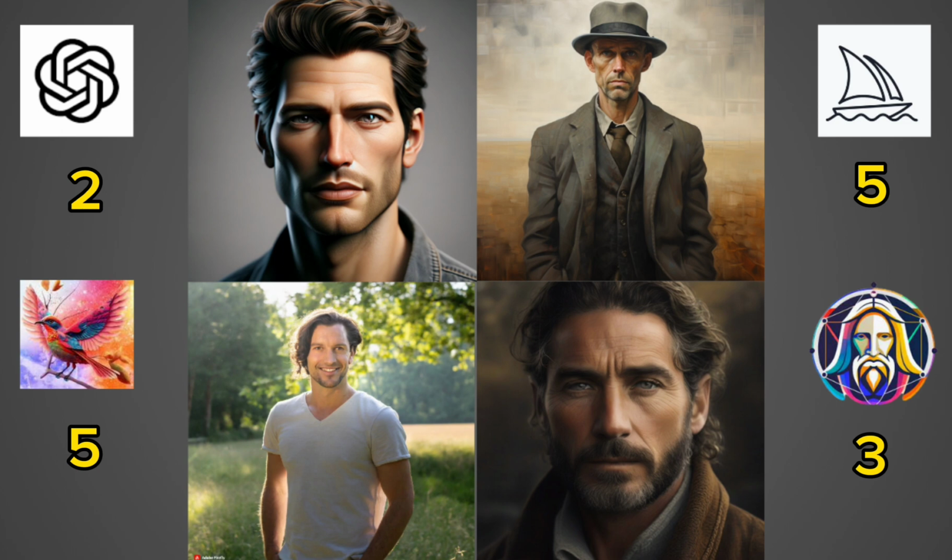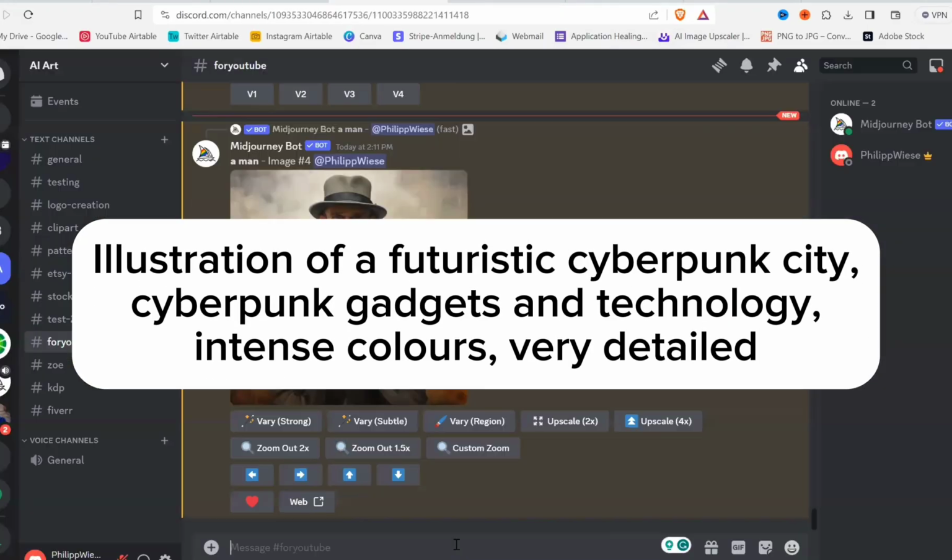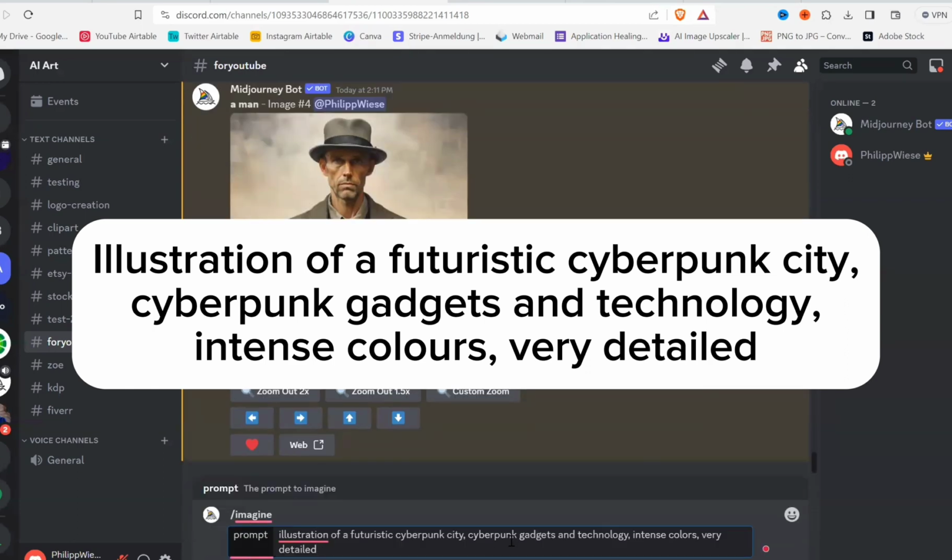And I would say the best image here, this is tough between Midjourney and Leonardo. Dall-E 3 is like, yeah, okay, and Firefly is the most realistic but also very basic. So I would say, just out of personal preference, I would give the first place here to Midjourney and second place to Leonardo.